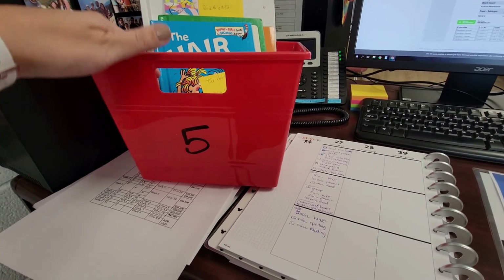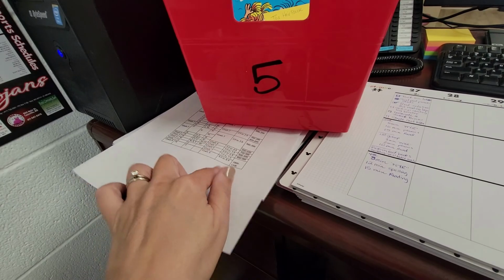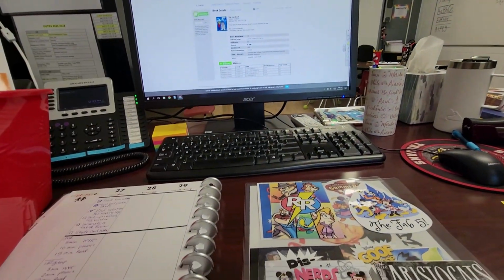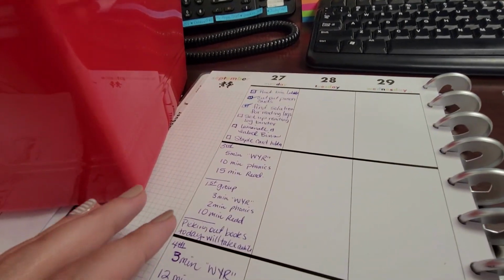Anyways, none of them have been leveled, and so you've got to go through and level them, which I've got my cheat sheets here for. I'm going on the computer and doing that. But anyways, it's going well. It's just very time consuming.